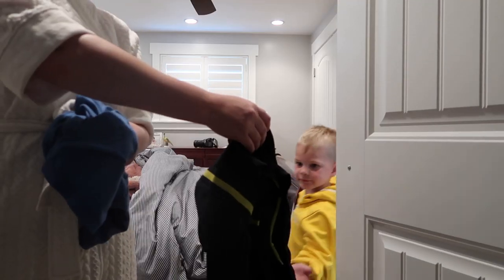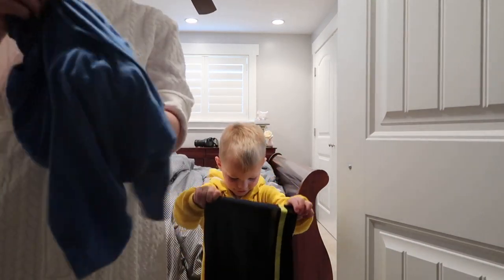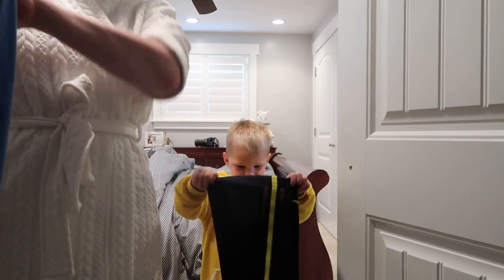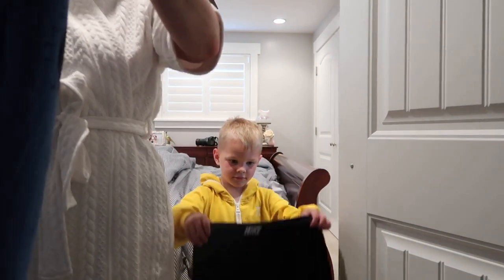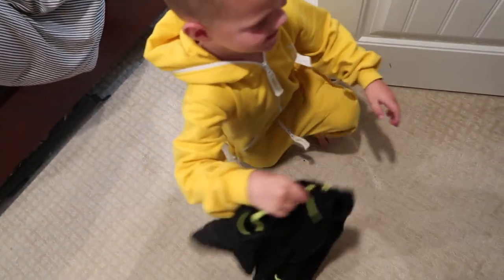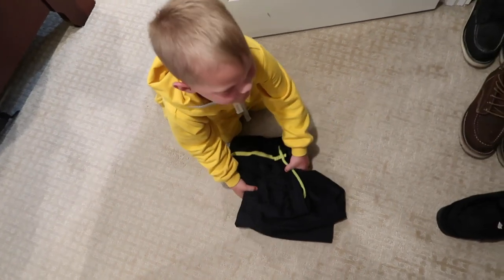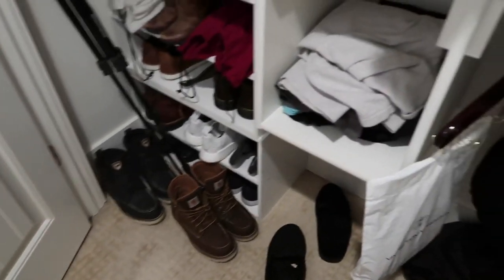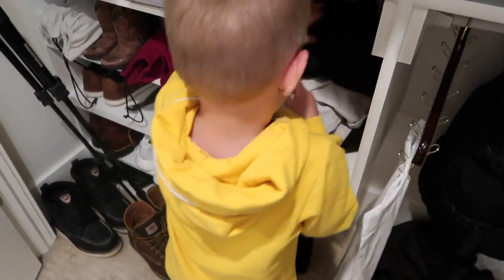You fold Dad's shorts and I'll fold Dad's shirt. These are actually pants. Well, they're pants on you, they're shorts on Dad. Do you know that Dad purposely puts his clothes on the floor so I'll put them away? He says, I like the way you do it better. You got it? Okay. Oh, not quite. One more. There you go. Where's his pants? Right in there is great. Look, right forward. Thank you.